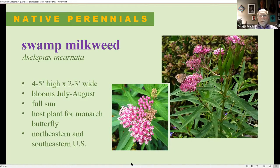I like this plant over the common milkweed. I think it's got a little bit nicer, refined look to it in the leaf structure and so forth. And it's got these great pink flowers.